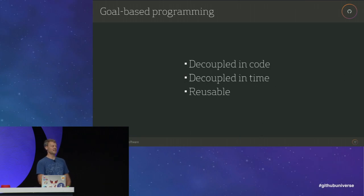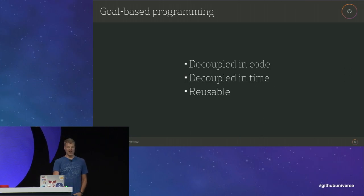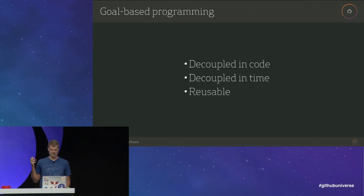Second is it's decoupled in time. When a failure happens, turns out to be a lousy time to try to fix that failure. The failure probably happened because a server was down or was overloaded or a process crashed or something timed out. This is not a good time to say, well, let's copy some more bits around. Either the system is unavailable enough that you can't run the repair, or it's available but overloaded, and you're just going to make the problem worse.